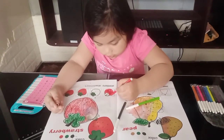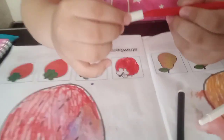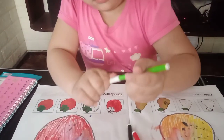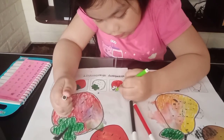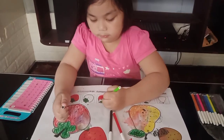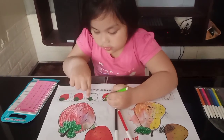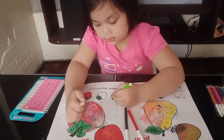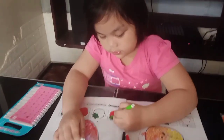Look, wow. It's very red. Good. And what is the color of the leaf? What is the color of this? Green. Very good. No, it's a green. Look! There's one more before I finish. Finish it and we're gonna go to the next fruits.